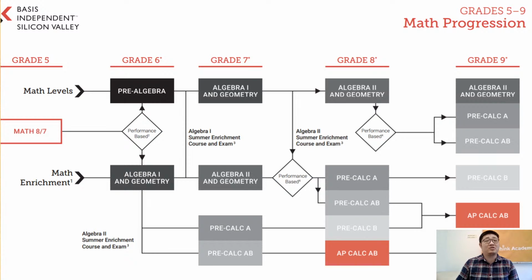But you know, people study from pre-algebra. If you look at 5th grade, people learn pre-algebra. And in 6th grade, if you already learned pre-algebra, they will put you in Algebra 1 and geometry. If you haven't done well in pre-algebra, you will be learning pre-algebra in 6th grade. That's saying if you haven't learned pre-algebra well, you will not be on the fastest track. That means no AP Calc in 9th grade. You can see the whole track here, right?